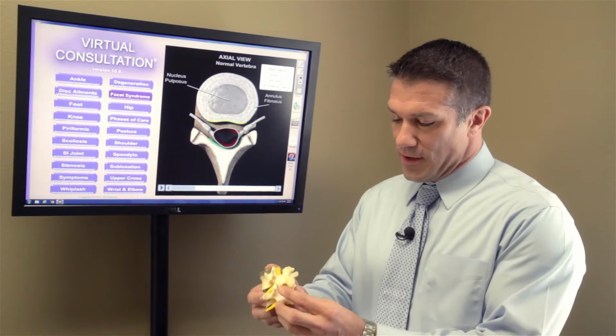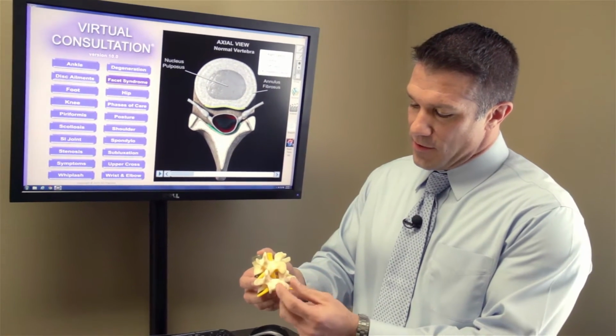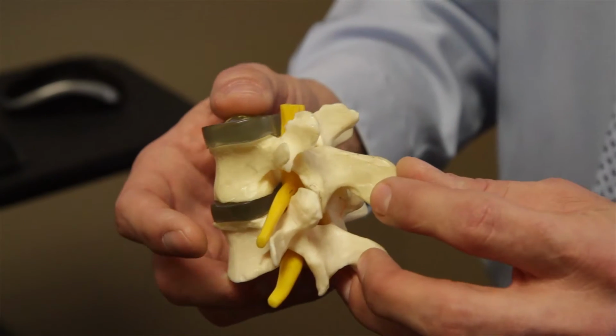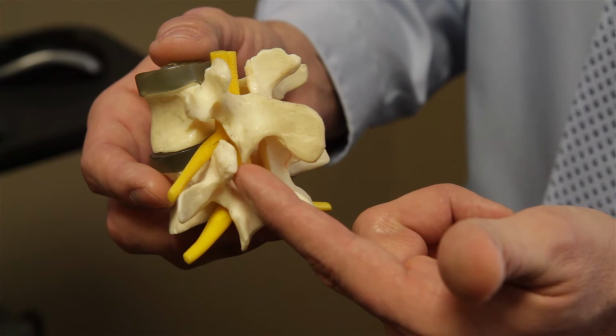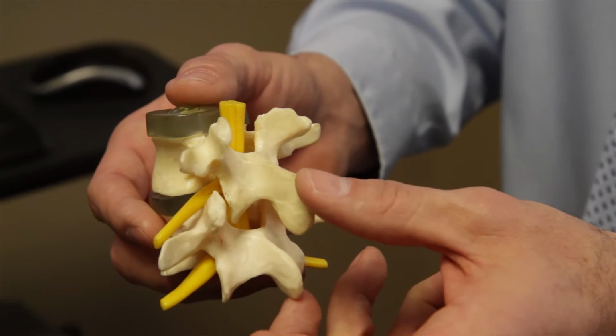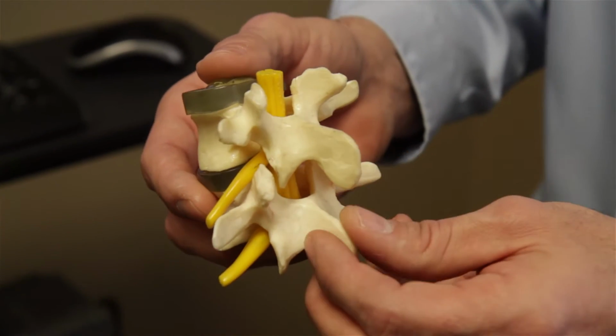Now, the facet joint is a small joint that connects the bones together in the back of the spine. Even though this is a very small joint, there are more pain fibers inside this area than any other area of the spine. So it's very easy to irritate and compress the joint.